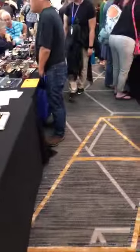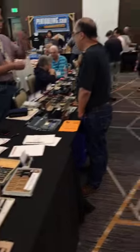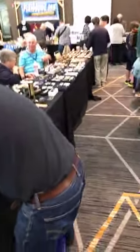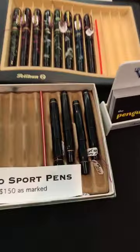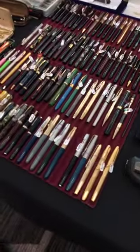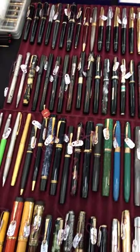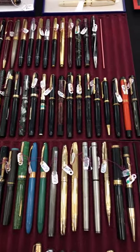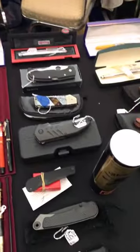Pelican pens. Let's see. So, the paper company, it's called Yamamoto Paper. Good. YamamotoPaper.com. Got some vintage Kaweco Sports. It's not just about Pelican pens. You have some vintage Parkers. No, it's all physics. So one of the things about Rick Propus's table is knives. Okay, yeah. Knives. $20.